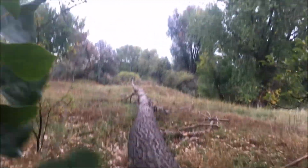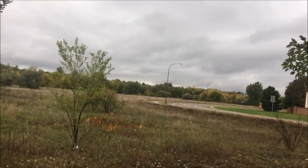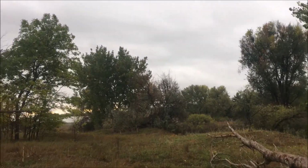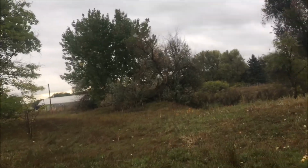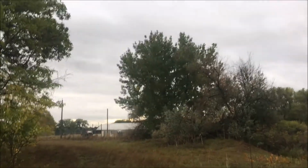Anyway, just checking out this little corner of this greenbelt area that goes along the creek that I always am checking out. I've just found so much there. It runs all the way to the mountains.